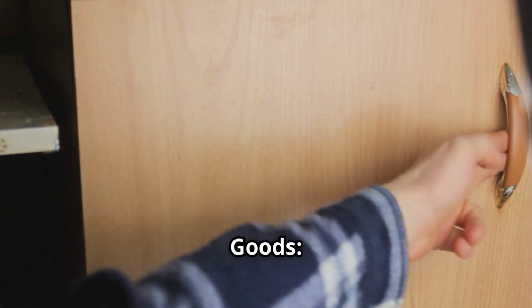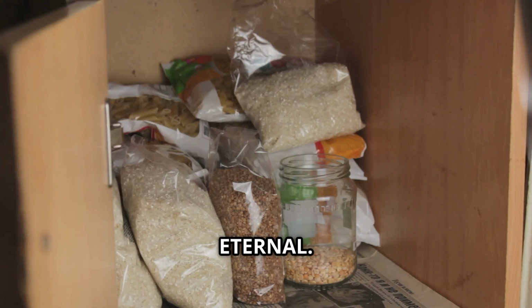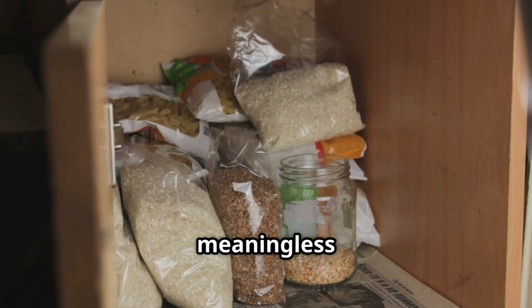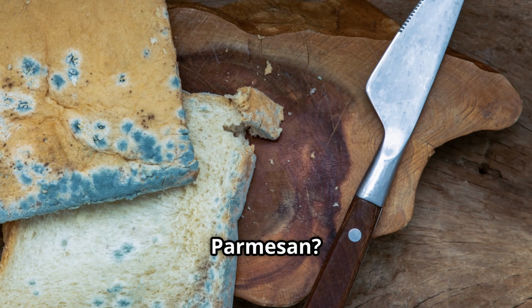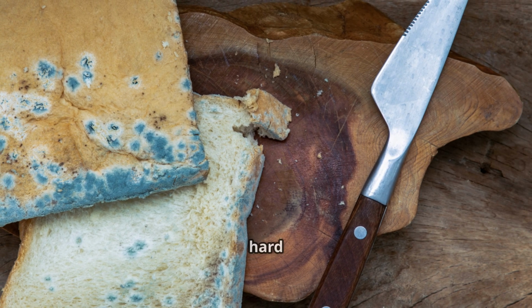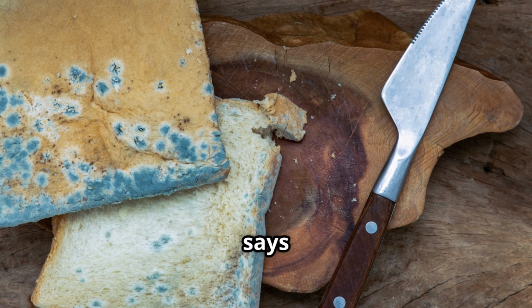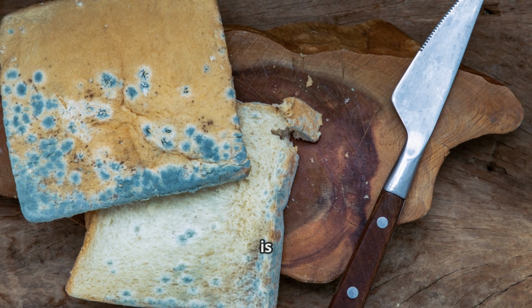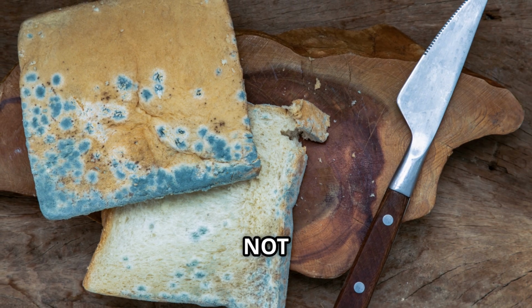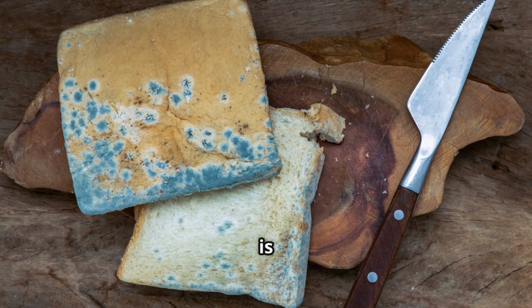Pasta, rice, and dried goods. If you keep these dry and sealed, they're basically eternal. The date on that box is completely meaningless for safety. Hard cheeses. You see a little mold on your Parmesan? Don't panic. For hard cheeses, mold can't dig in very deep. The USDA literally says you can cut off at least 1 inch around the moldy part, and the rest of the cheese is good to eat. This does not work for soft cheeses like cream cheese. If that's moldy, the whole thing is trash.